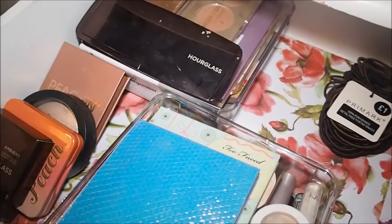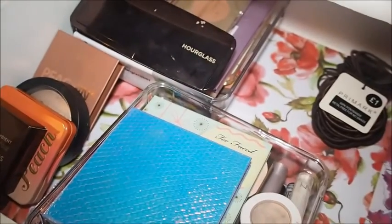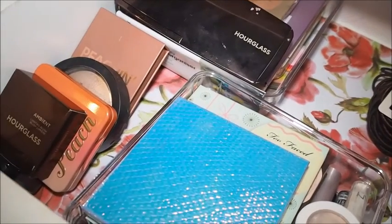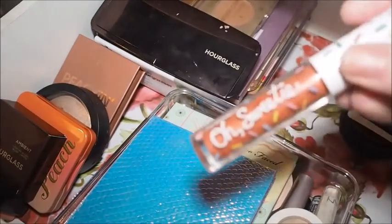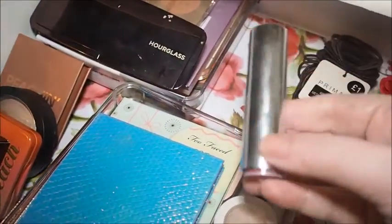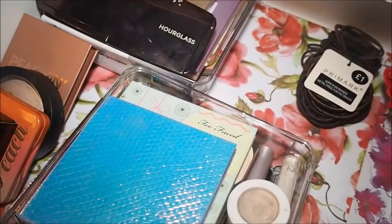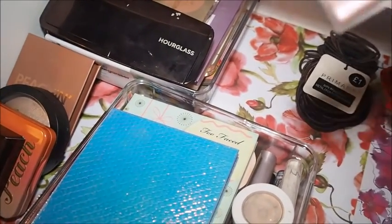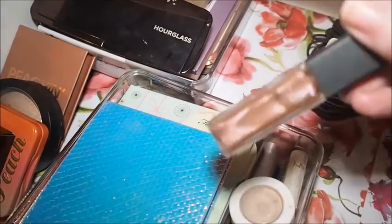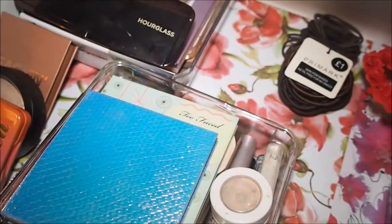That's really pretty. I didn't use this at all last month, and it's Max Oh Sweetie, and it's in the shade, I think it's Peach Pie or something like that. Yeah, Creamy Peach Pie it is. So definitely want to get more use out of that. Same with this, I didn't use it, so want to get more use out of that. That's in the shade Boudoir Pink. Really pretty. I think I used this once, and this is the Deck of Scarlet lip gloss in the shade Love Spell, and you can use it as a lip topper or just a lip gloss. It looks nice both ways, so yeah, looking forward to that.